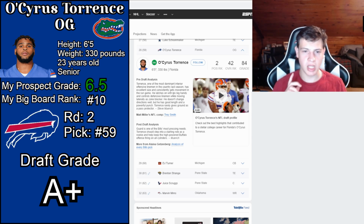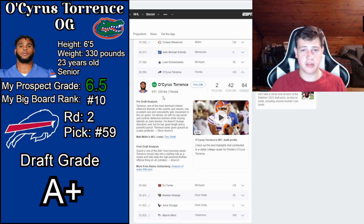However, I think that his run blocking upside, and plus he went to a team that really, really needed offensive guard help with the Buffalo Bills. I had Cedric Torrence even going to the Buffalo Bills in one of my mock drafts. So I really like this pick. Not only was he my highest rated interior offensive lineman in this class, but he went to a team that really needed that and filled one of their biggest holes. So I'm definitely giving this an A+.